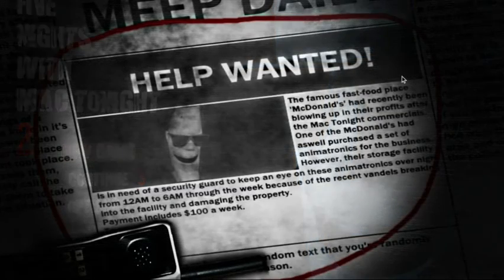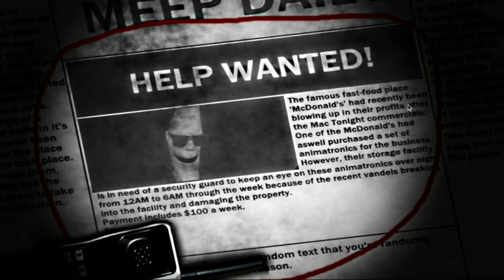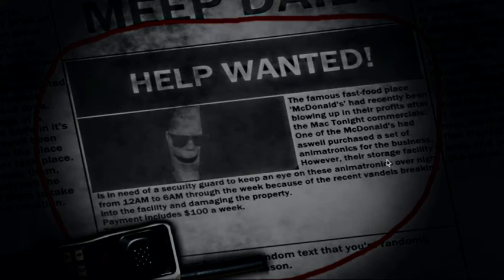Help one of the famous fast food place McDonald's has recently built blowing up in the process. The Mac Tonight commercials, one of the McDonald's had as well purchased a set of animatronics for the business. However, their storage factory is in need of a security guard to keep an eye on these animatronics from 12 a.m. to 6 a.m. through the week.